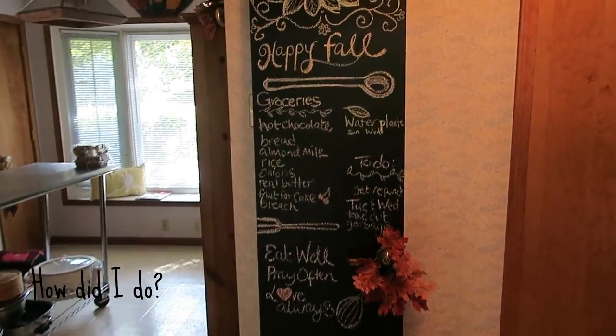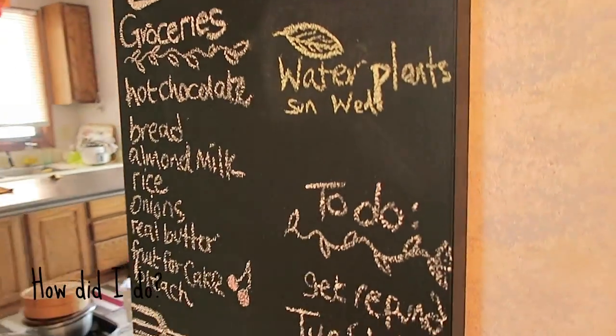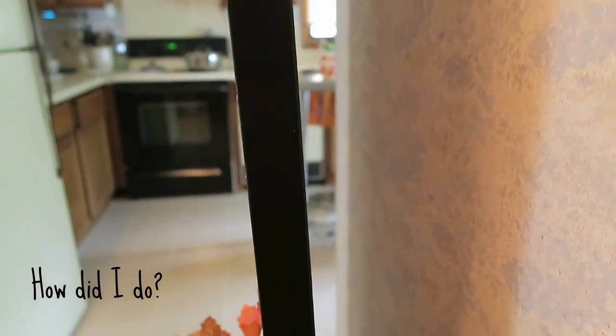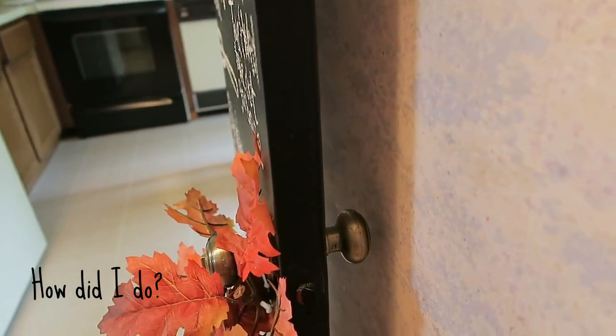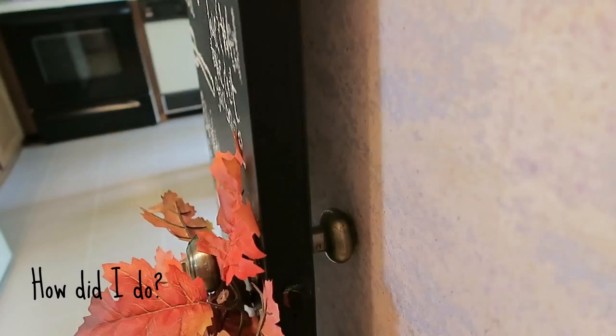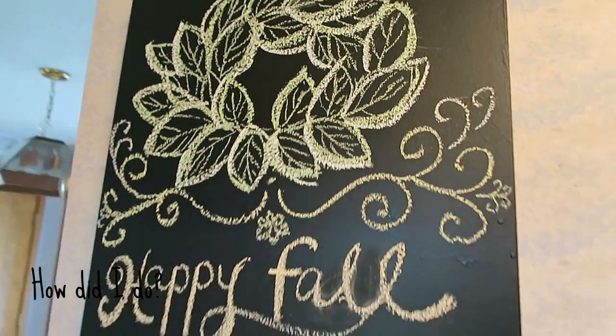What do you think? Not bad, huh? And you can see here that the back still has the original door handle. I left it because it helps the door to lean against the wall at a slant. See, if I move it out, you can see the door is not leaning against the wall directly. It gets to lean at a slant. So, yeah. Love it.